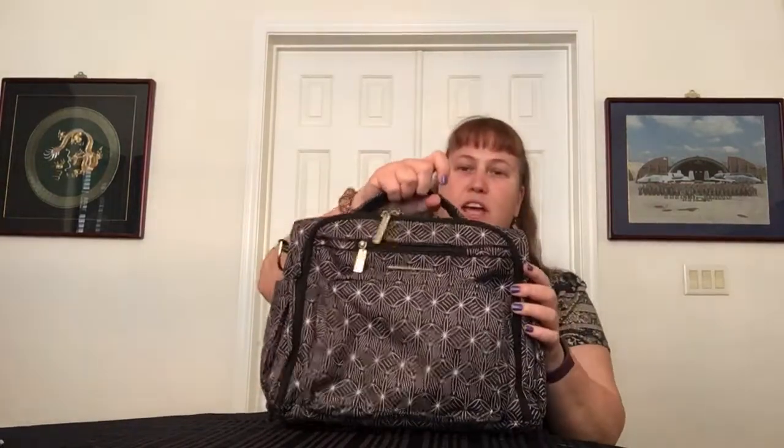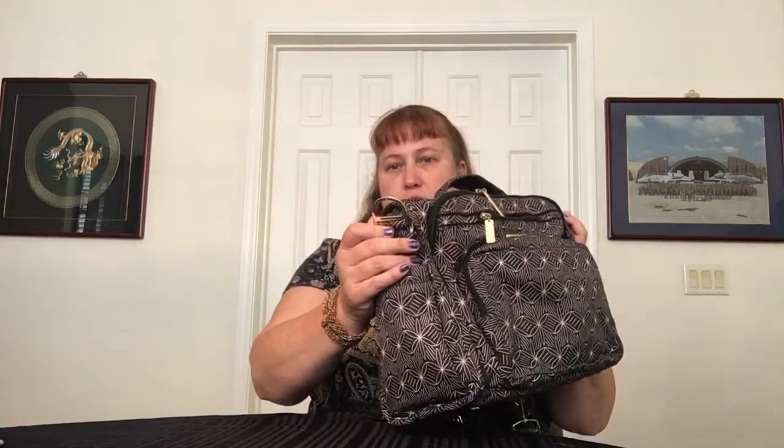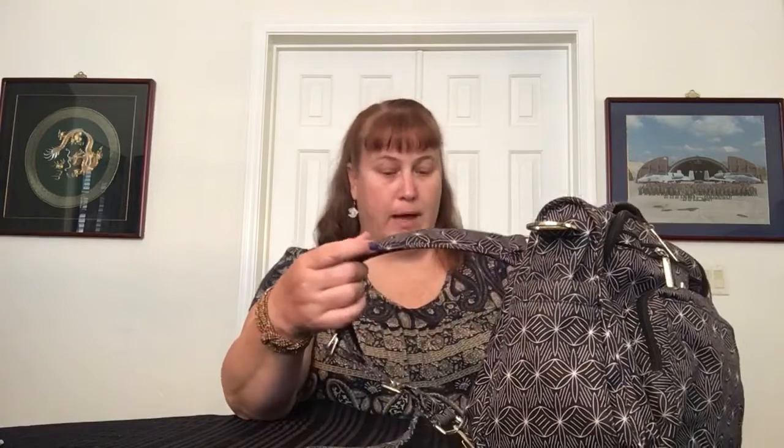But this bag has a top carry handle, as I mentioned. The crossbody shoulder strap can go here. You also can use these to hook up stroller straps if you're using it with a stroller or a scooter or whatever. The backpack straps are completely removable. They're very nicely padded actually, and very comfortable to wear as a backpack.